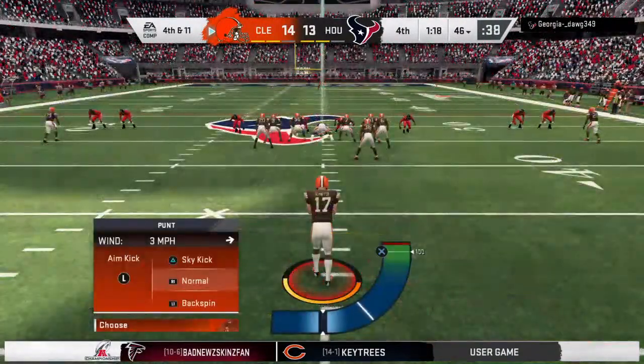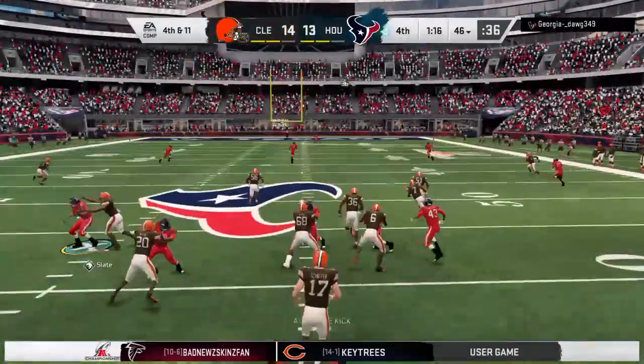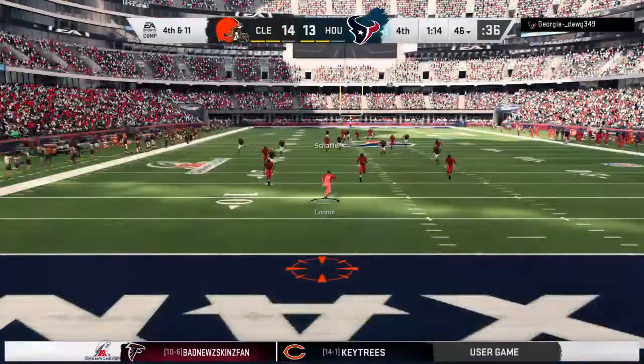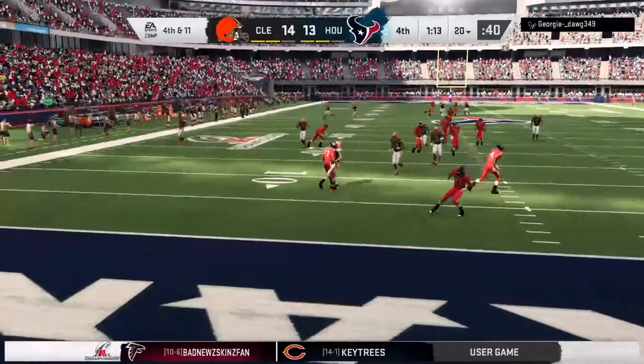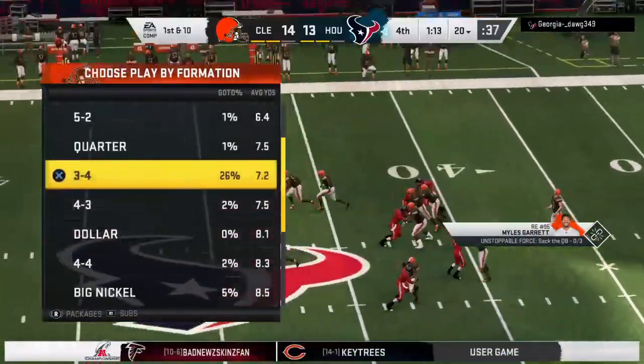The Browns send out their punter now as he's on to punt for the first time this afternoon. And not what he was hoping for there as this will hit in the end zone for a touchback.